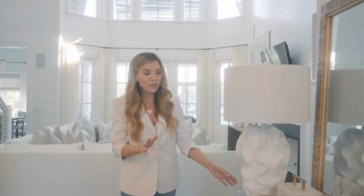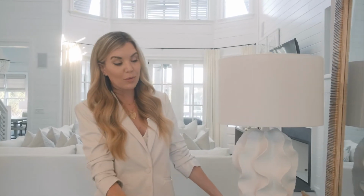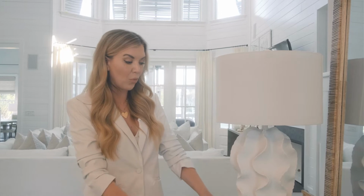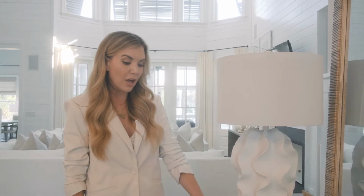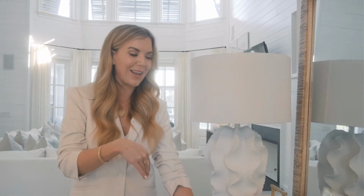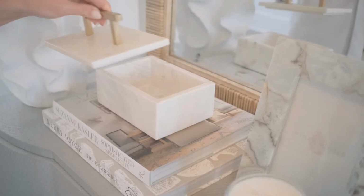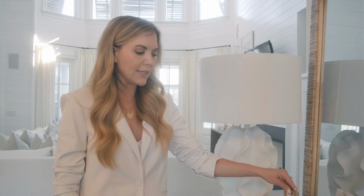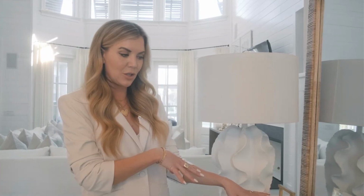Next is your entry console or chest. For this entry, we actually chose something with a little bit of storage because our clients needed that. It's a woven grass cloth drawer set. So great for storing sunglasses, your mask, your phone, all the things that you want to tuck away and hide. And then I either do a box or a bowl on top for car keys. So that keeps them hidden and tucked away.